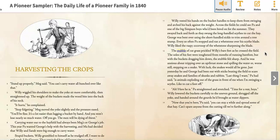The stubble of cut grass prickled Willie's bare feet as he crossed the field. The soles of his feet were toughened from months of running barefoot. But with the buckets dragging him down, the stubble felt sharp. And he was anxious about tripping over an up-thrust stone and spilling the water, or, worse still, stepping on a snake. With luck, the snakes would all be gone. Just yesterday, he and George had been out with sticks, beating the field to scare away snakes and families of skunks and rabbits. "Last thing I want," Pa had said, "is animals exploding out of the grass in front of me when I'm swinging a scythe. Like to cut a foot off."